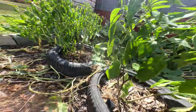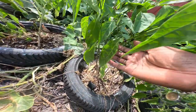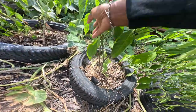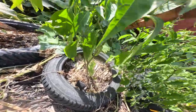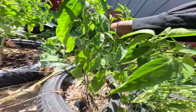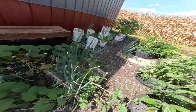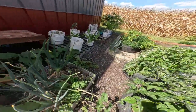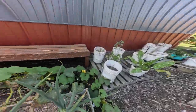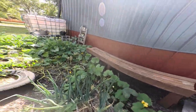And not all are big as I would like them to be, but perhaps I'll come out tomorrow and harvest them. Anyway, it looks like the cold spell is taking its toll on the acorn squash. A lot of dieback going on.